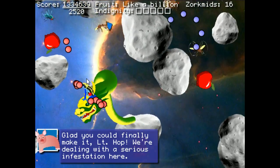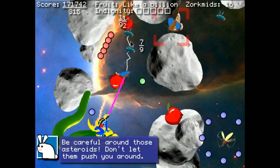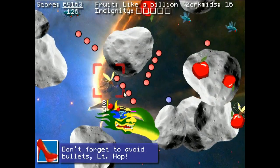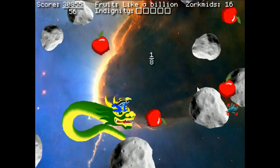Okay, so now it is a space shooter with asteroids. Fortunately, again, it's not that punishing. As long as you keep out of the way of the bullets, you can still gather all the apples and you won't have too much indignity. Let's get these. Oh, lovely.